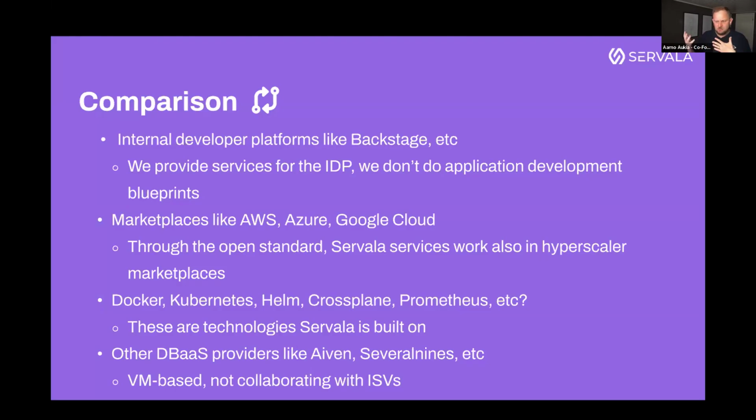Docker, Kubernetes, Helm, Crossplane, Prometheus, these are all open source projects. Does Servala replace them? No. It's actually the tech stack we build on top of. We use a lot of the open source and cloud native tooling, not only because we're a member of the Cloud Native Community Foundation, organizer of the meetup. We like this way of public collaboration, of open source, of open standards. Just like Kubernetes provides an open standard for how we can manage infrastructure, no matter who provides the infrastructure, Servala provides a way to manage the services running on those infrastructures, no matter who the service comes from or who is the user of that service.